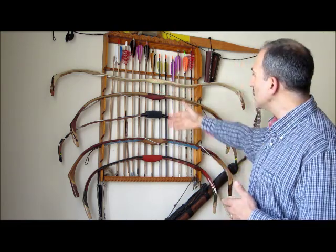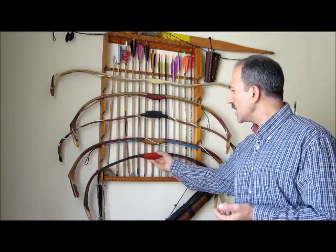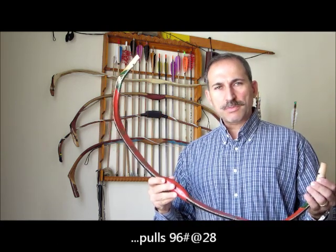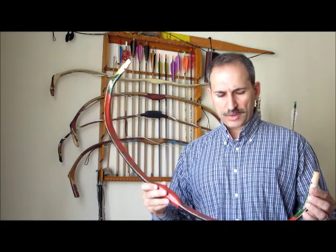The Crimean Tatar bow has a horn laminated on the belly side. All these bows are made of synthetic materials. But this one is again a Turkish bow made by Cem Dönmez. He is the first traditional bowyer who revived this art in the Republic era of Turkey.